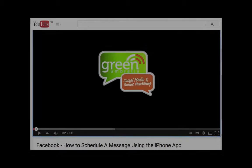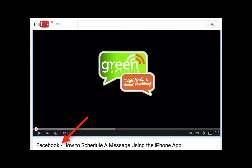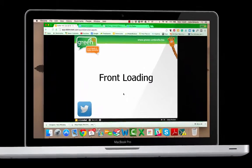In actual fact, this is the same if you're uploading something to YouTube. When you're doing your description on YouTube, they always recommend front loading the description, and also the subject line or the title of your YouTube video. So put those keywords right at the beginning, so it's short, sweet, and the keywords are right at the front. So front loading is the next one.